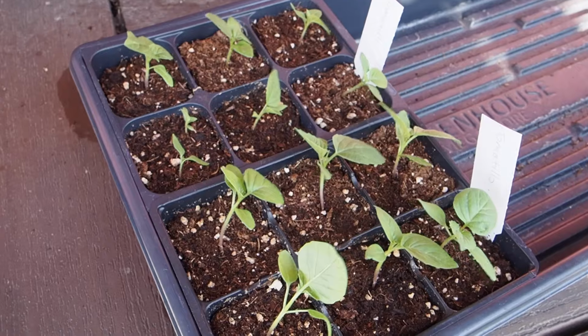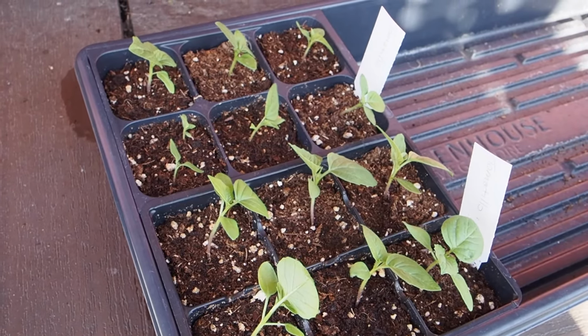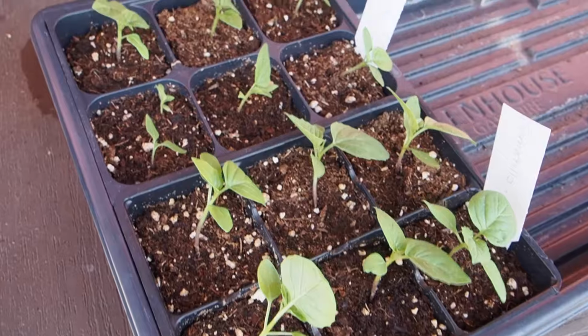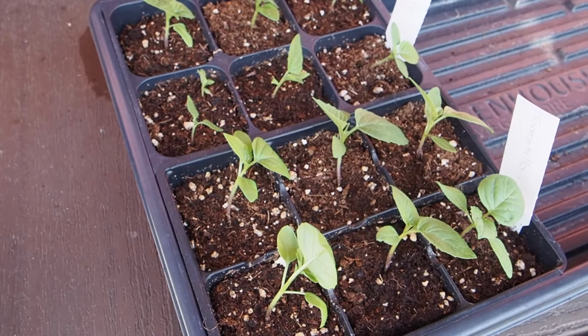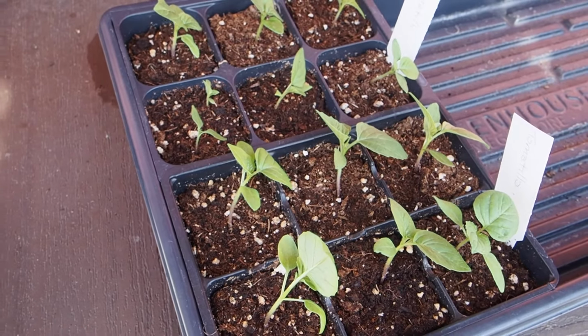Down here I've got some baby tomatillos. Those sold out pretty quickly. I had poor germination on my tomatillos and my ground cherries, so those both sold really fast. I started more of the tomatillos, and they're still pretty small, but I'll be potting those up here soon and put them available for sale. But I didn't start more of the ground cherries, unfortunately, so I definitely need to grow more of those next year.